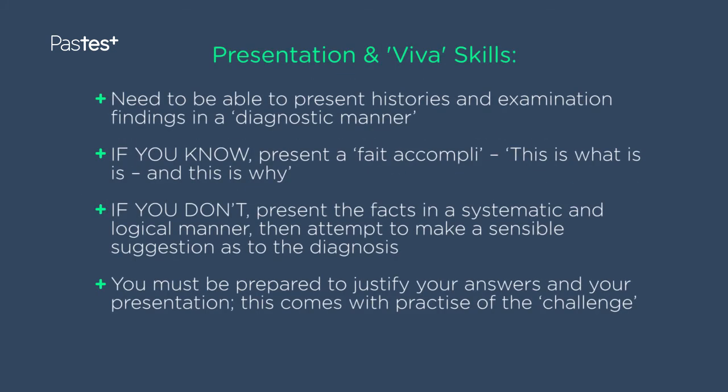You need to practice presentation and Viva skills. It's all very well taking a history, it's all very well being able to do the examination, but you have to be able to assimilate the information that you've gathered and then put that into some kind of diagnostic formula. My tip for you in this is that if you come to the end of the history or examination and you know exactly what you found, you should present it as a fait accompli. And this would mean you would say, this is what it is and this is why. For example, if you were presenting a patient with a pleural effusion, you say, this patient has a pleural effusion, and then you would present the signs of a pleural effusion.